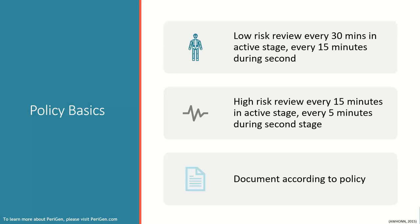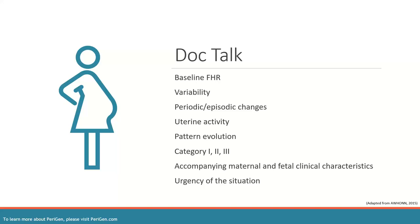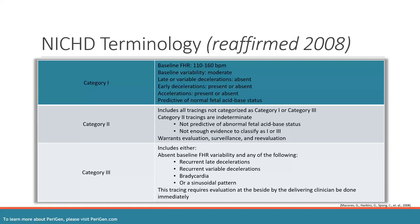Okay, so this is policy basics. I'm just going to skip over that because for sake of time, we need to get to some strips. This is doc talk. This is how I like to call our delivering clinicians. This is the order in which I like to give the SBAR. This is how I like to assess the strip. I think it's really important that you give them the same report every single time, and then they can memorize your pattern versus your terminology that you may use in your hospital. I gave you the terminology just so that you had a chart available to you.